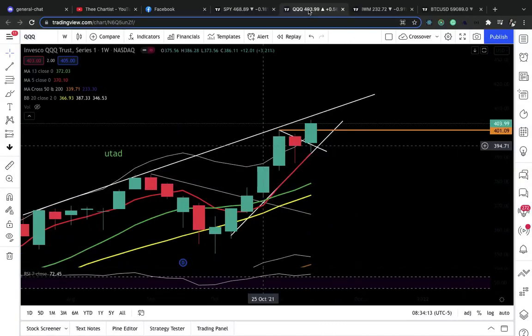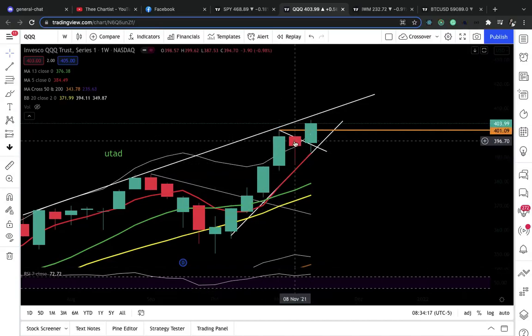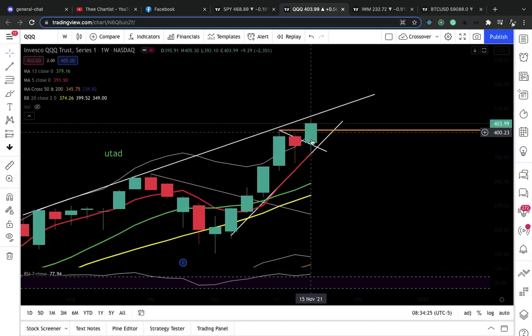Moving on to triple Q. As you can see, triple Q for the last 3 weeks is overextended. Even this red candle, because it did technically close above the upper Bollinger Band, and the upper Bollinger Band just went up because a new week started, and look where it closed. Pretty overextended. It hasn't touched my price target yet, which is where this resistance level is around.